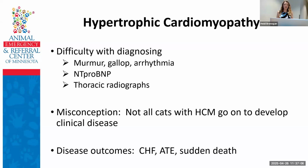And then further complicating that, if we do have a cat who has a heart murmur, of course, there are benign causes of heart murmurs. So about 2/3 of heart murmurs in cats are benign. So it doesn't mean that the cat has HCM.